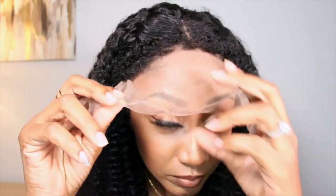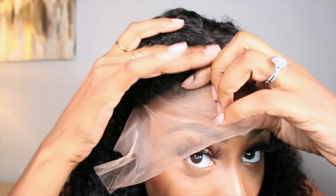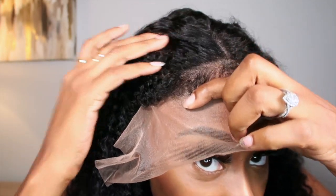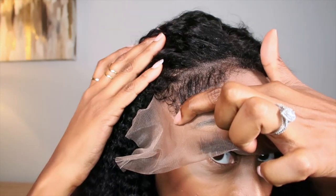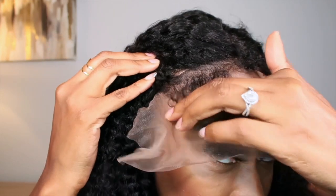So I'm going to have to, let me see if I can just push this back for the sake of this part. And look at these edges. I'm trying to really show y'all. I love it, and I love the way it goes all the way down the lace, so it doesn't stop right here. It goes all the way down the lace.